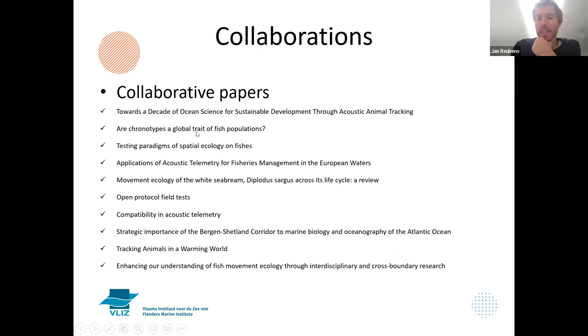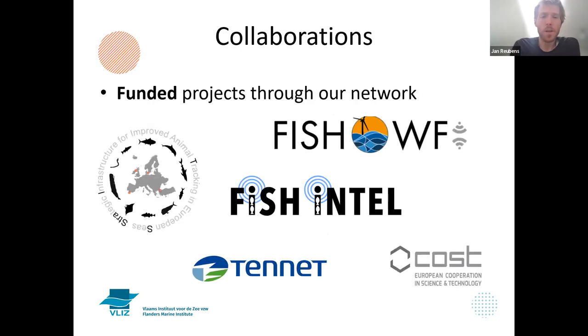And it's just by having this network that I got these opportunities to be involved in all this science and help to have these papers being written. But also we got more fundamental funding by having this network. So I just list a couple of projects which are currently running or will start, and that actually are a bit a result of having the network.